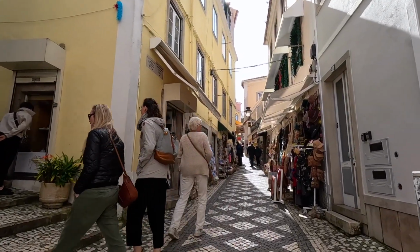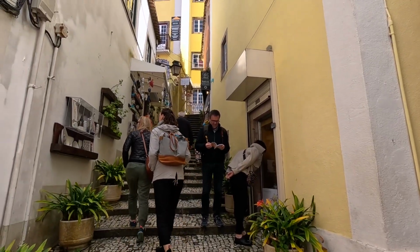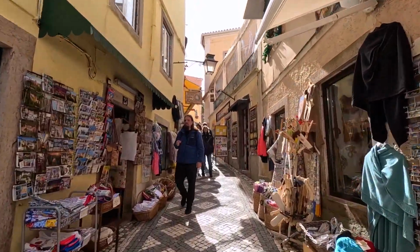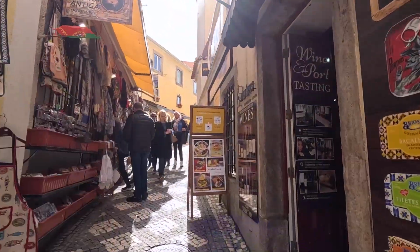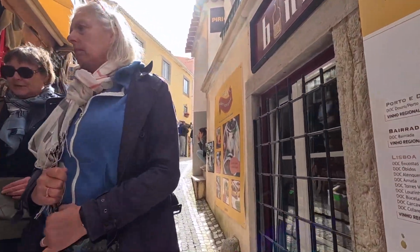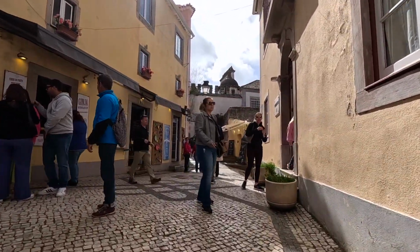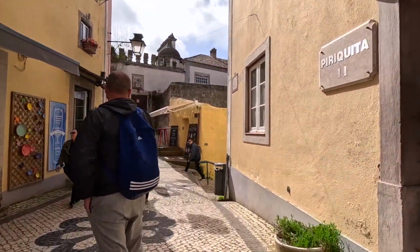I'm actually looking for a specific street. Wow, it's really beautiful. I'm looking for a specific street that I see on Google Images. It's a pretty famous one. I'm not sure if this is the one or not. We will see. It's not a big town, I should say.